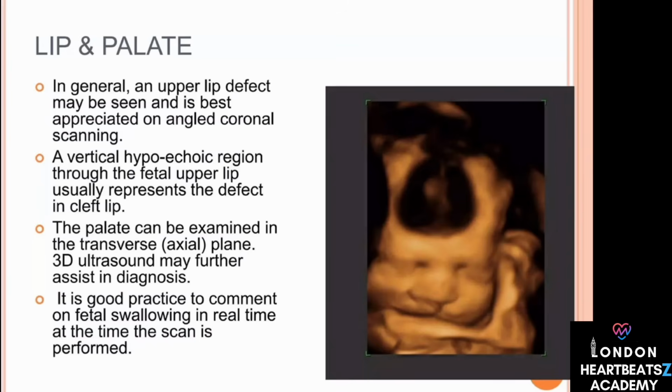Regarding the palate, while the secondary palate is hard to see on 2D, the primary palate, the front part, can be examined in the transverse or axial plane. And as noted, if any suspicion arises, 3D ultrasound is a valuable tool to further evaluate the palate's integrity. And there was a mention of fetal swallowing as a functional check. Yes, the source notes that it's considered good clinical practice for the sonographer to observe and comment on fetal swallowing activity in real time during the scan. Seeing the fetus swallow amniotic fluid is a reassuring sign that the swallowing mechanism is functioning and that the upper digestive tract, like the esophagus, is likely patent, meaning it's open and connected properly.